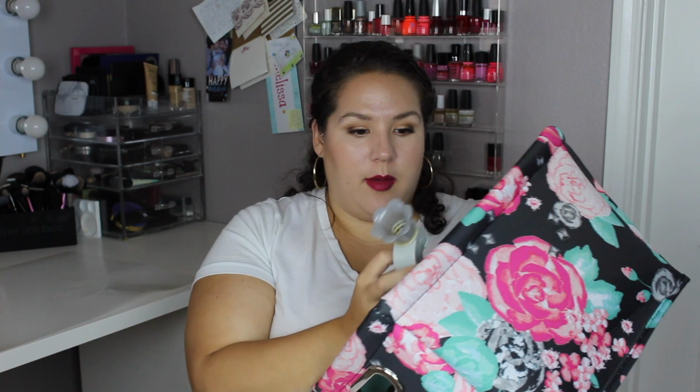Take them into Bath & Body Works, and I have done this multiple times, so no one can tell me that it can't happen, because I've done it at probably 4 or 5 different Bath & Body Works and I've never had a problem. You take it in. You don't have to take all 12 of them in at the same time. You could take 2 or 3 or however many. You tell them, hey, this stopped working.